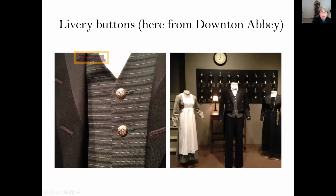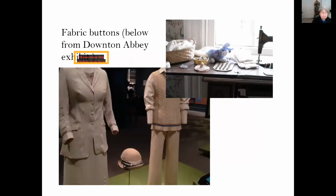Her servants would no doubt have had livery, and these are livery buttons, again from Downton Abbey. And here are the fabric buttons that we see on the sewing machine. Again, from a Downton Abbey exhibit. Fabric buttons on the servants' clothes are not real fancy.